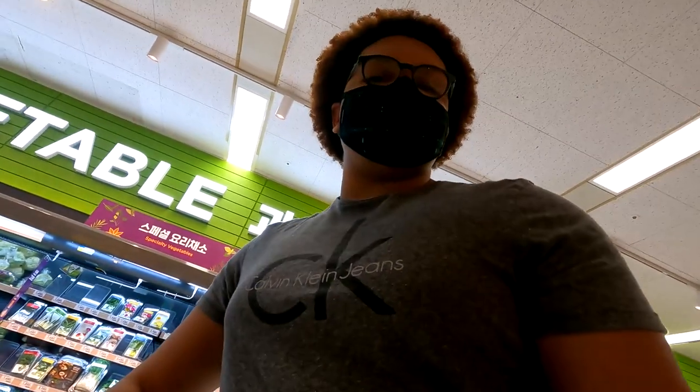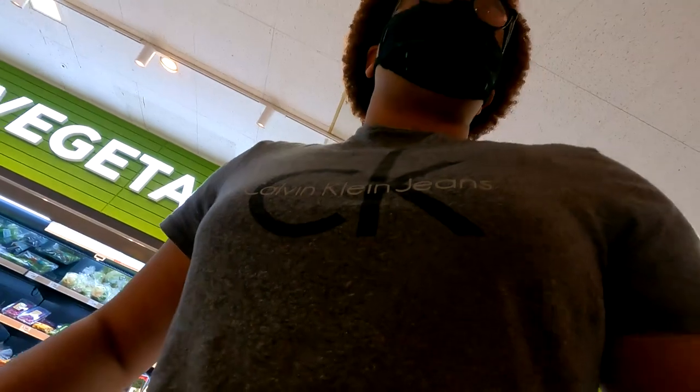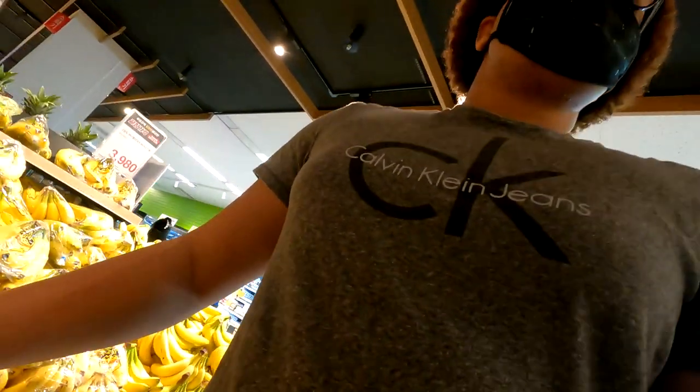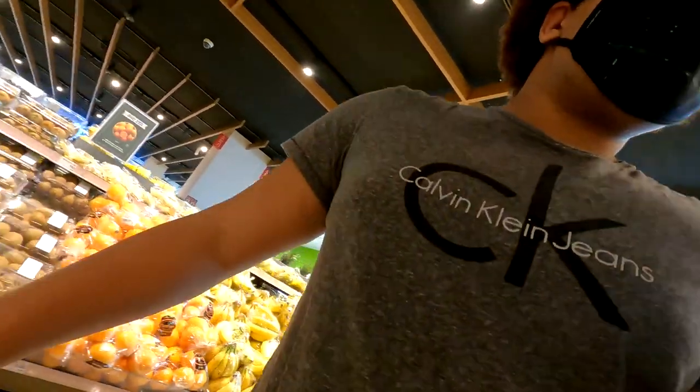We're gonna get three. $14. That thing's big. Like the size of maybe six apples into three. I'm out here pushing a cart. That thing's huge. Look how big they are. It looks like a baby cantaloupe.